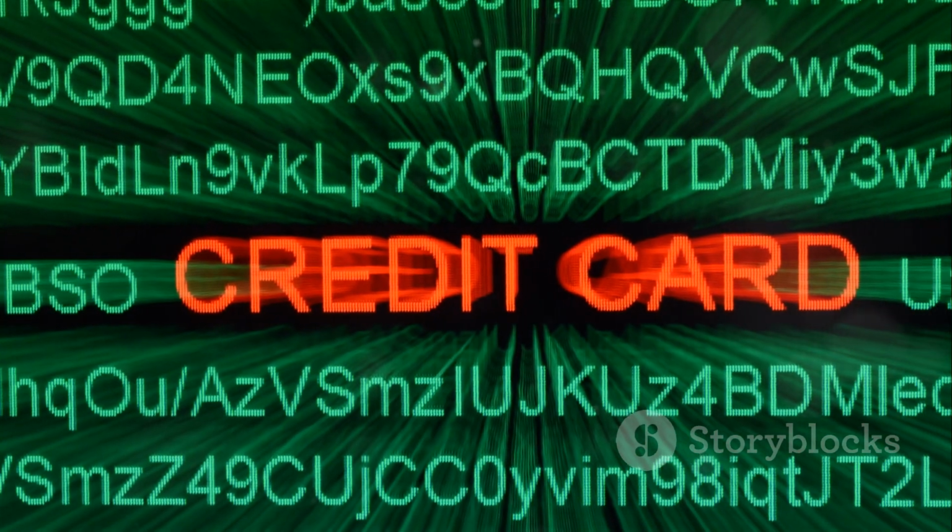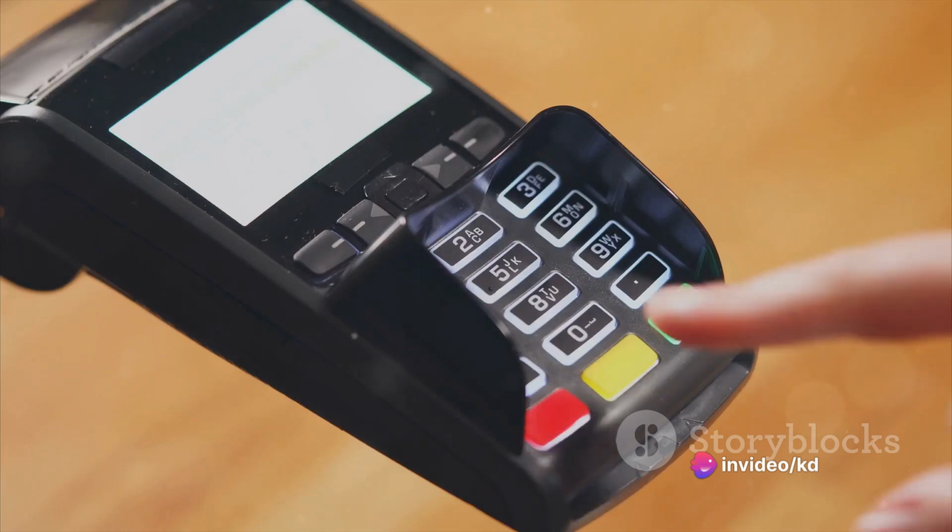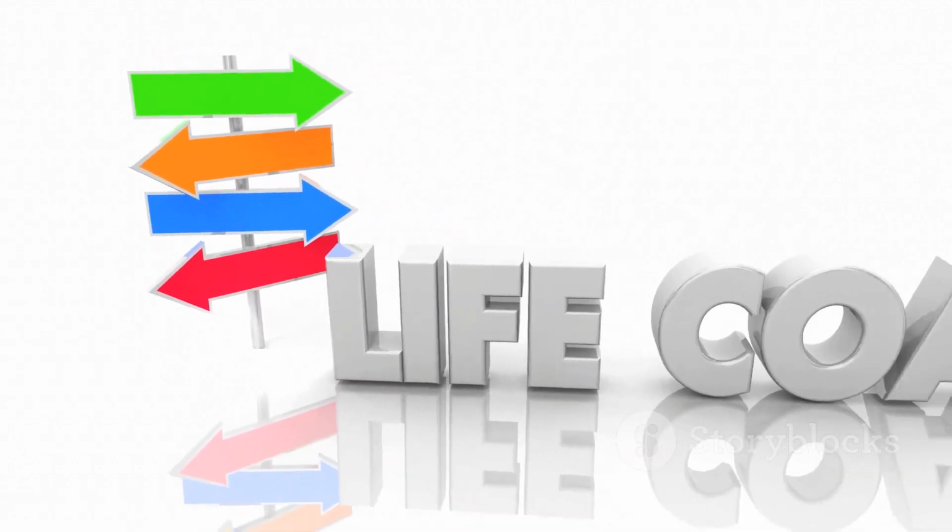Now let's delve into some additional tips. Consider using a secured credit card. It's a great tool to rebuild credit, and it's backed by a deposit you make up front. Also, don't hesitate to seek professional advice. There are experts out there who can provide guidance tailored to your situation.